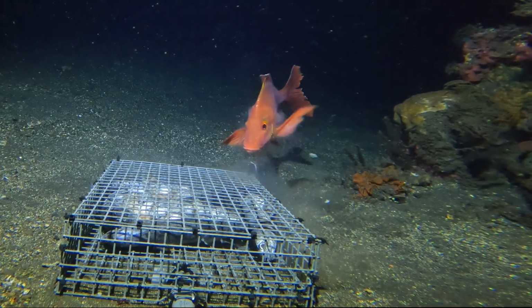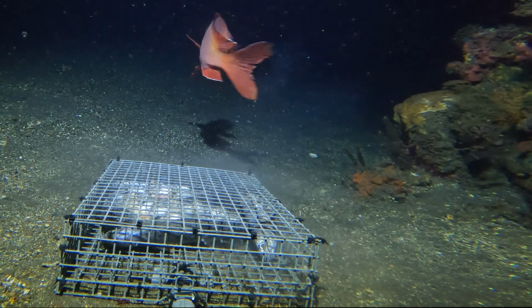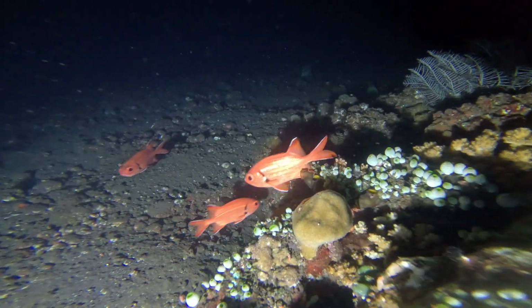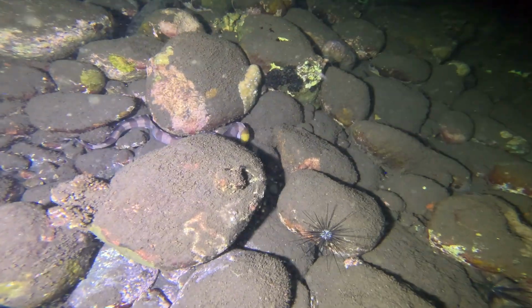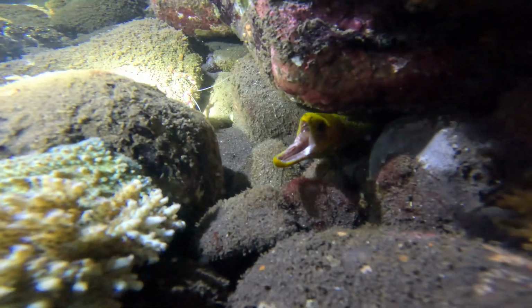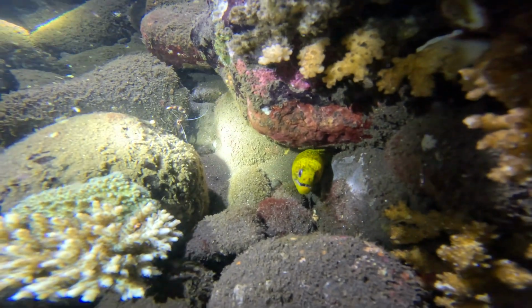It was great to tick off a couple more species on this drop, although it seemed the more interesting nocturnal predators were busy hunting in the shallows. Big soldierfish, look at them. These guys are out hunting. Hello, Mr. Cornet Fish. This is a big fimbriated moray eel. And unlike most morays, this one definitely did not want to retreat back into his hole. Whoa! He's squaring up to me.